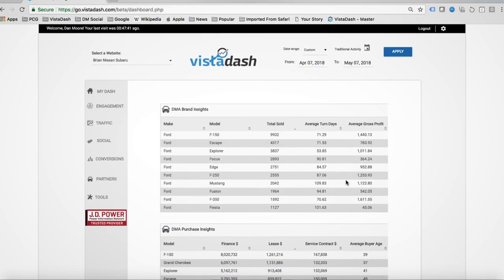So as you can see quickly in this quick overview, there's several different things you can jump into to help you make better marketing decisions. But in the end, this is really about making decisions on outcomes, not just the typical flat reporting that gets sent out on a monthly basis. There's really some things inside of VistaDash that can help you.